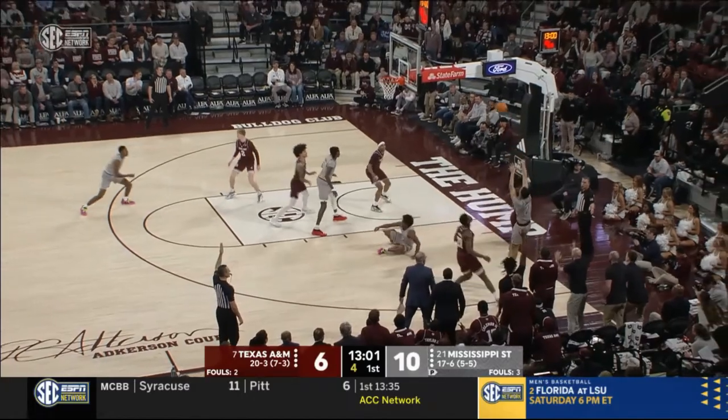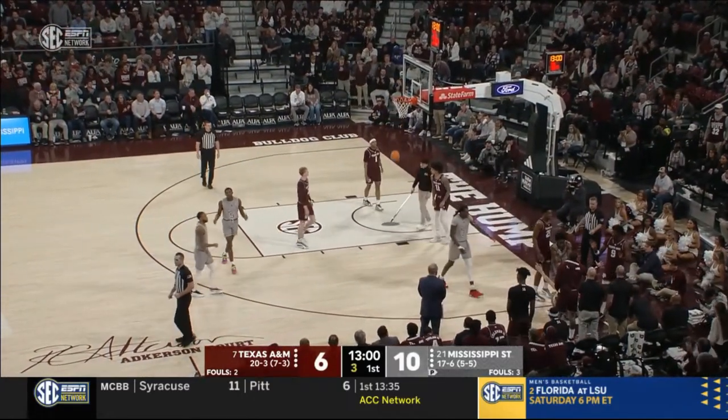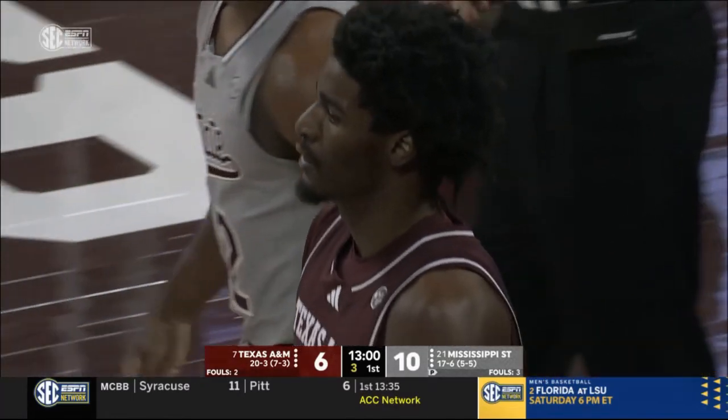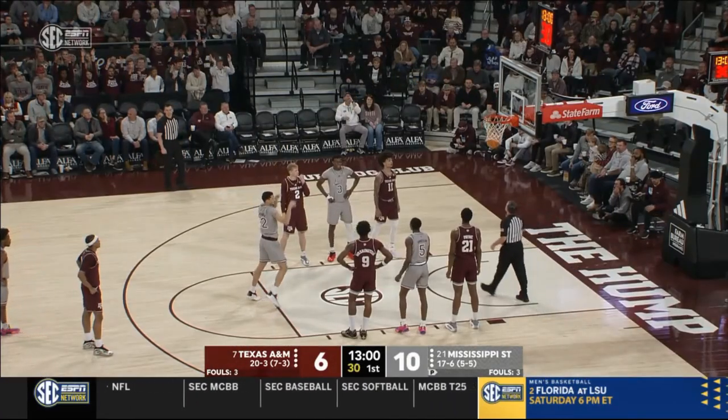Scramble for the basketball. Melendez fouled in the corner. That'll be 3 free throws. Second time already in this game that A&M has been called for that. On the year, it's the first.